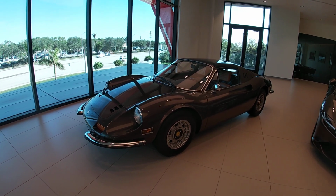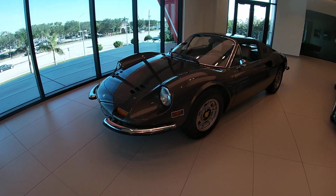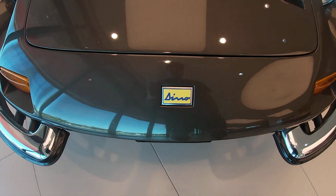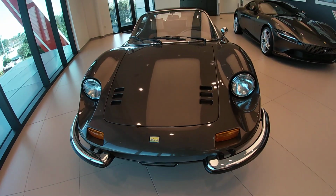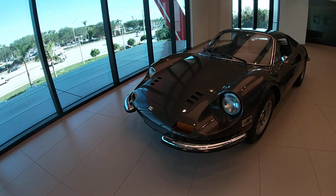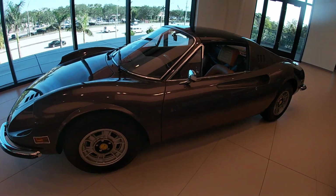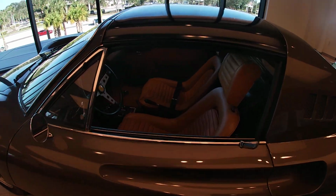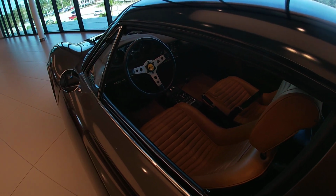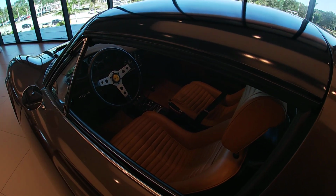This is a Ferrari Dino. His son, his name was Dino. And yeah, these did not come with Ferrari badges. So this is actually a very correct, probably restored car in the brown. It's absolutely lovely. Look, H-gate shifter. And these have become very collectible.